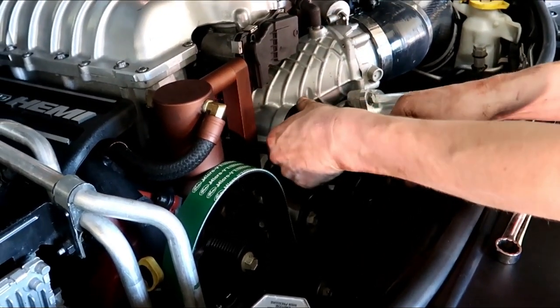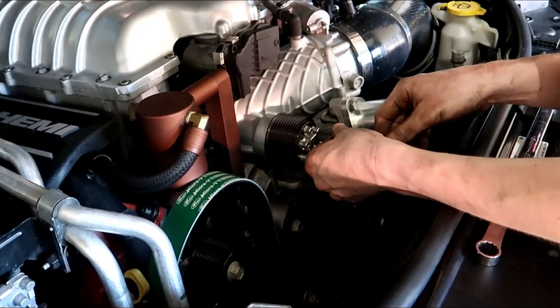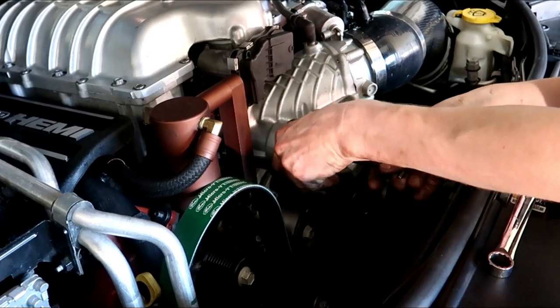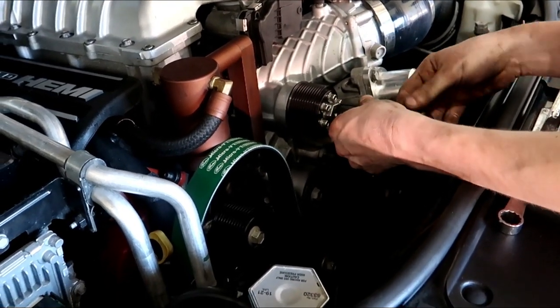Just get them nice and snug on there. Almost like finger tight? Yeah. Then we can put the belt on, then we can crank them down. But you don't want to do them too tight. You don't really want to put Loctite on these because you'll never get them off again.